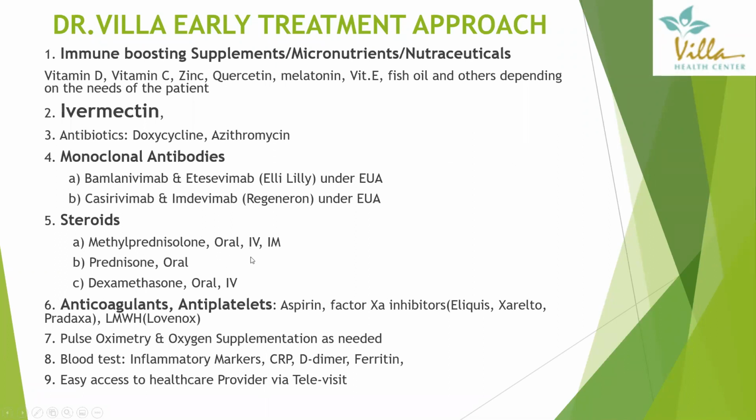So I can give this to somebody who is as young as 12 years old, as long as they are at least how many kilos? More than 33 pounds or 15 kilograms, or much better if they're at least 40 kilograms. So the youngest that we can give the monoclonal antibody cocktail is as young as 12 years old.